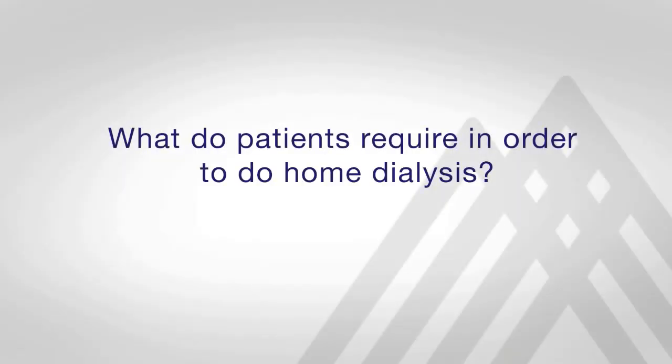I think for most patients, any patient who starts on dialysis or is on dialysis already should first of all be informed about all the treatment options. And if home dialysis is something that works for them, something that is conducive with their lifestyle, it definitely should be explored. Basically, any patient who is interested in doing dialysis at home should be able to get all the information and make the decision whether this is something that is okay with their lifestyle or not.